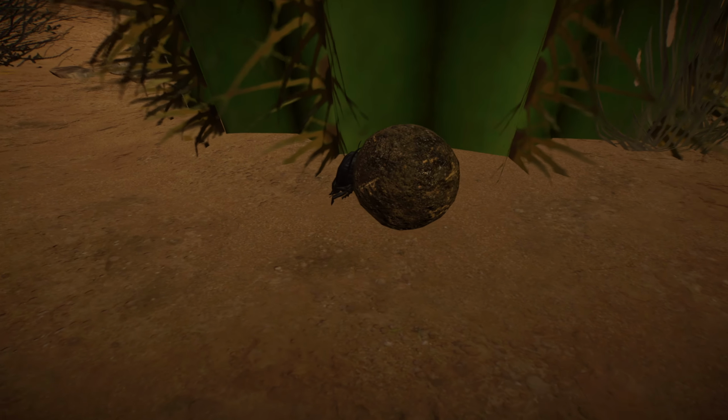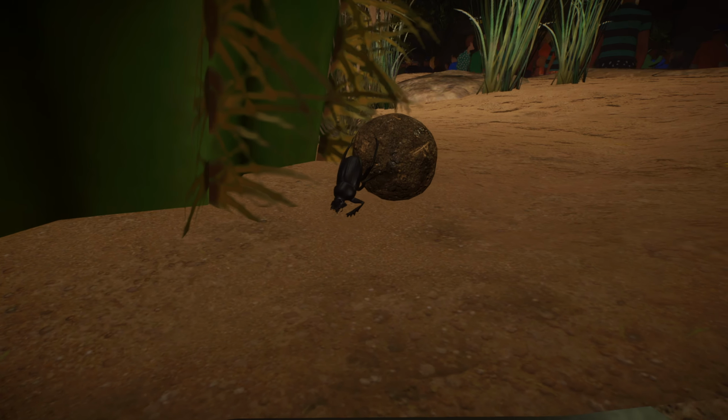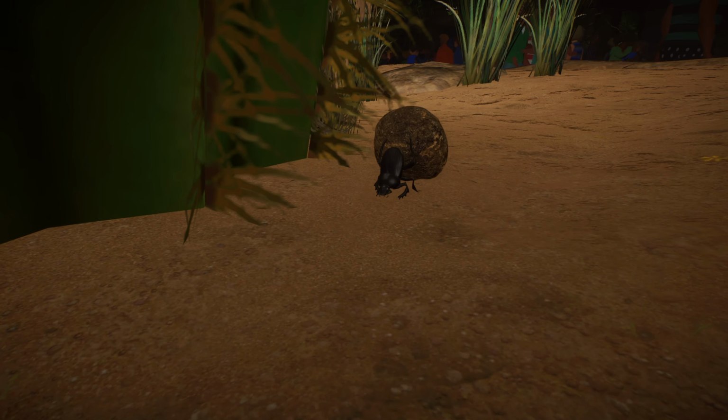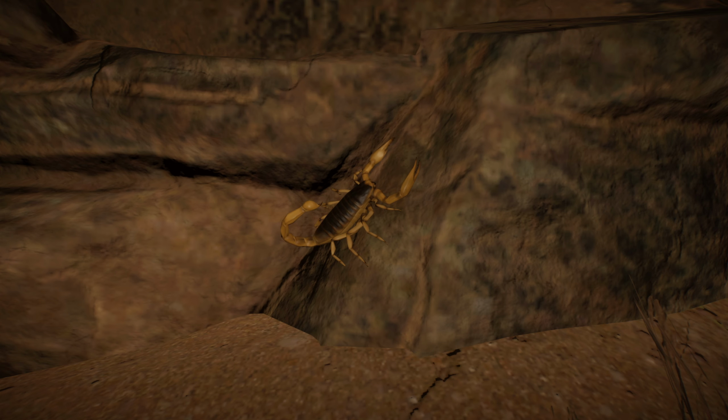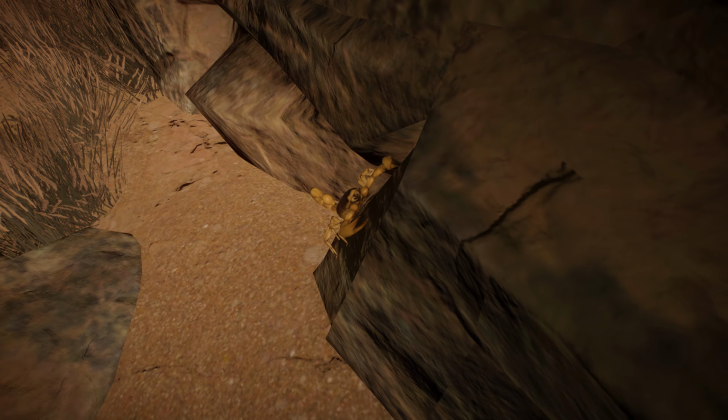Here we have probably the most animated animal in one of our exhibits, the scarab beetle, doing what he does best and rolling that little ball of dung about his exhibit. We also have over this side the desert scorpion. Could only find one. I had 2 in this habitat, but no matter what I did, I could not find the other one. But here's this little guy here, almost giving us a little wave.